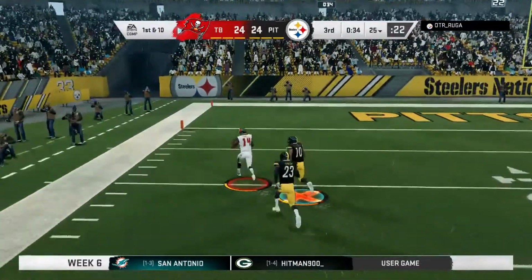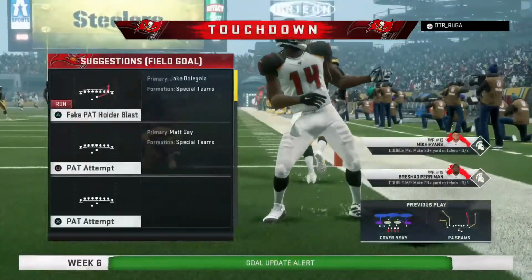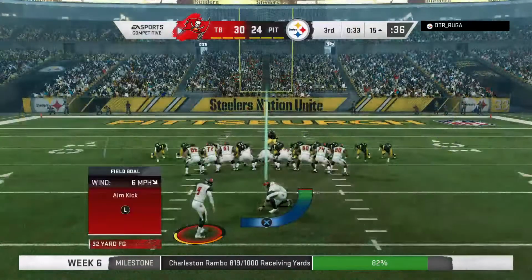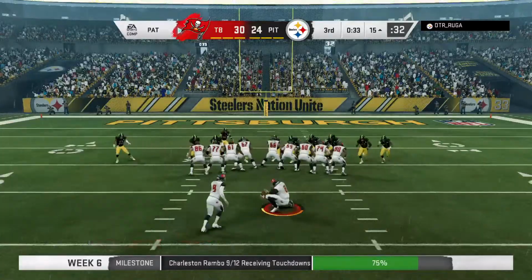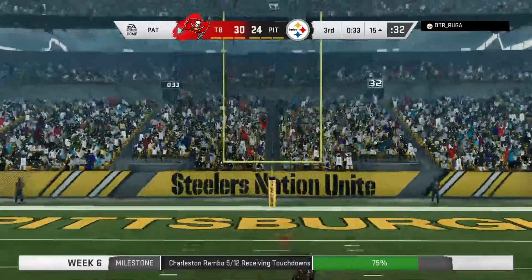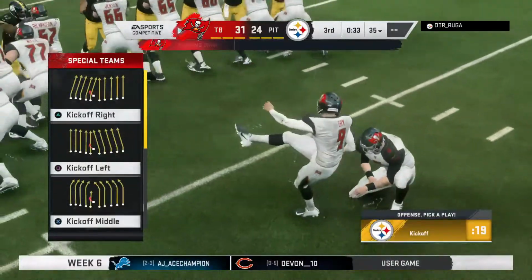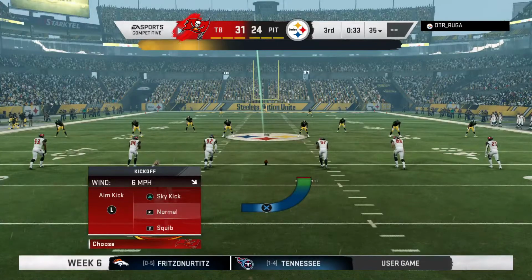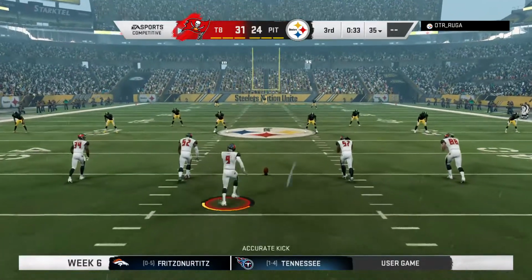It's caught inside the 25. And he's into the end zone for a Tampa Bay touchdown. A big play there. His third touchdown of the game, number 9 on the season. And the Bucs have taken the lead. Extra point by Gay is up and good. And the decision to just kick the extra point winds up successful. After the touchdown, it's Gay to kick this one away.